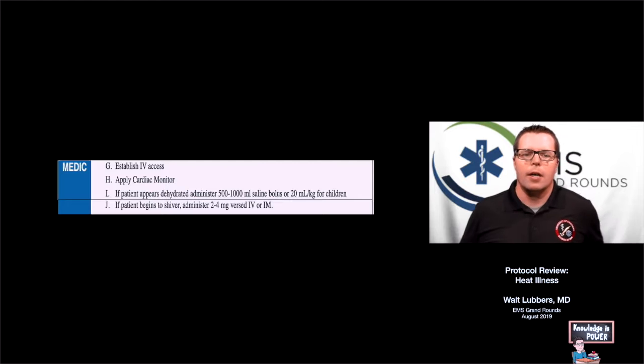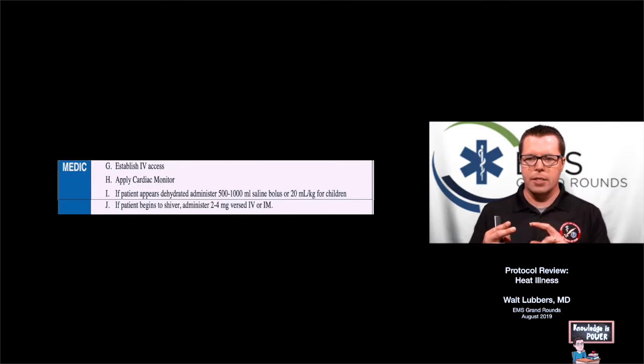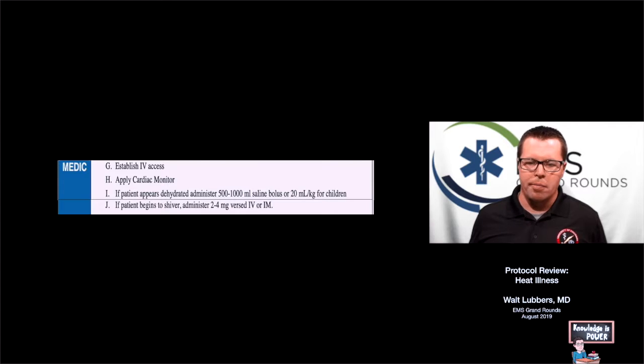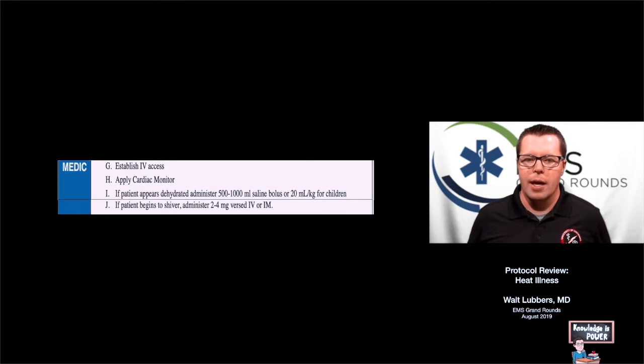For our ALS colleagues, you can give these folks IV fluid, especially if they appear dehydrated, although keep in mind that folks that have true heat stroke, altered mental status plus elevated body temperature, may not be that dehydrated. I think the big point to make here is don't rely on saline to cool the person down, because if you took 2 liters of ice cold saline and put it into the person, you would drop their body temperature by maybe a degree, possibly 2. Unfortunately, if their temperature is 108, you've now got them to 106, which is still too high. So cold saline may be useful if it's needed, but it can't be your primary driver. It can't be the thing that you're relying on.